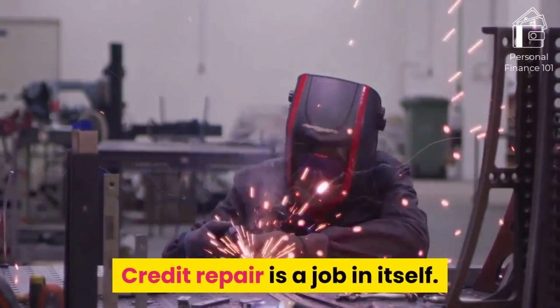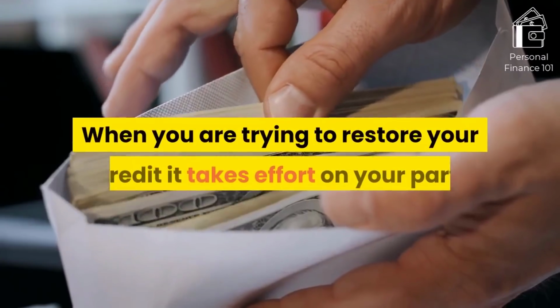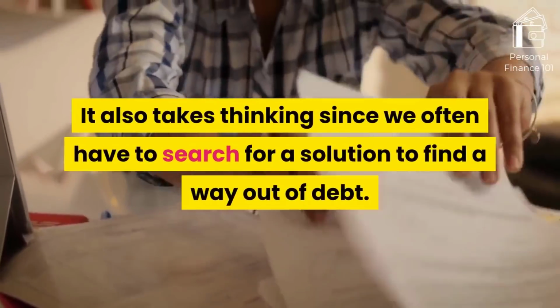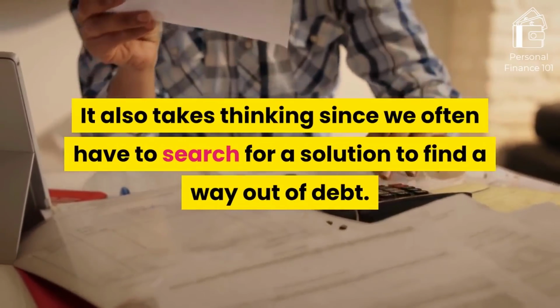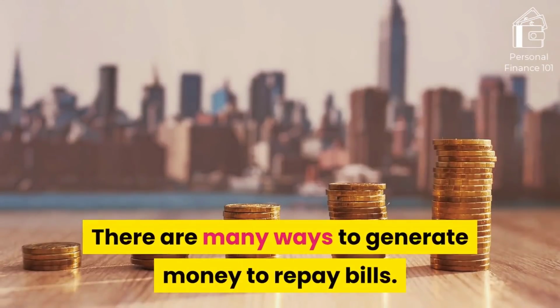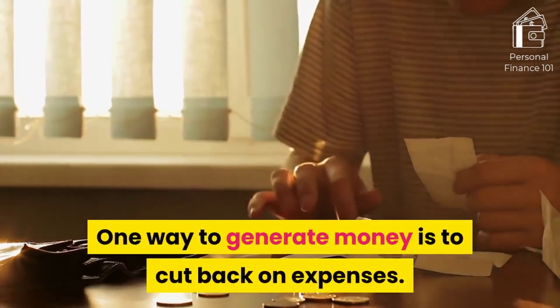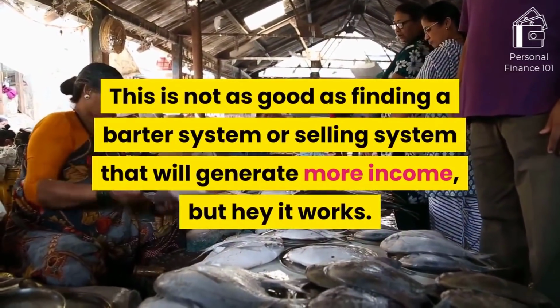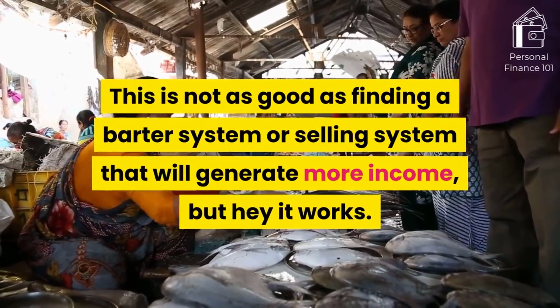Credit repair is a job in itself. When you are trying to restore your credit, it takes effort on your part. It also takes thinking, since we often have to search for a solution to find a way out of debt. There are many ways to generate money to repay bills. One way to generate money is to cut back on expenses. This is not as good as finding a barter system or selling system that will generate more income, but hey, it works.